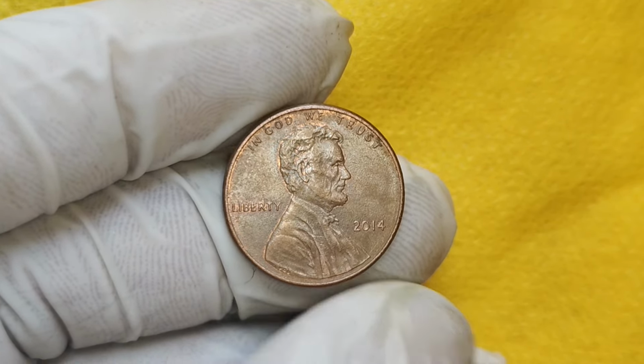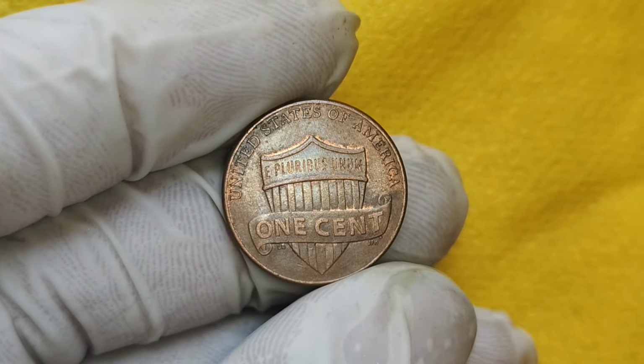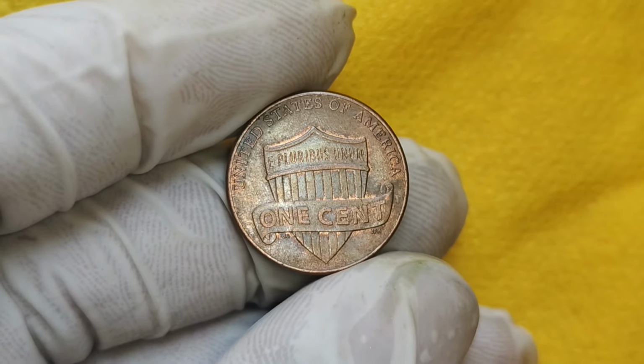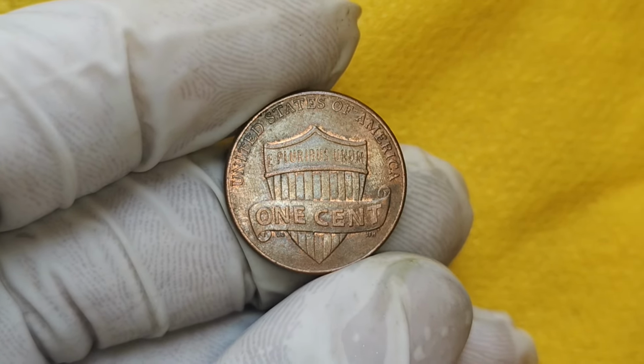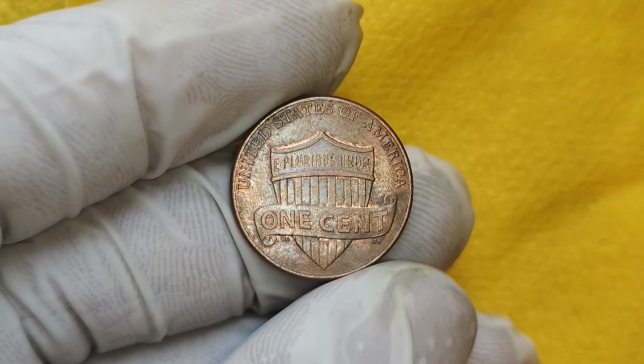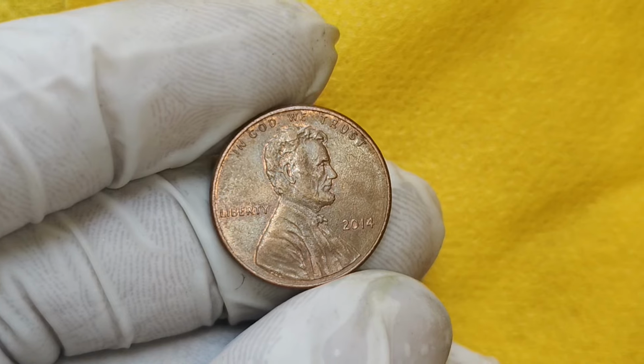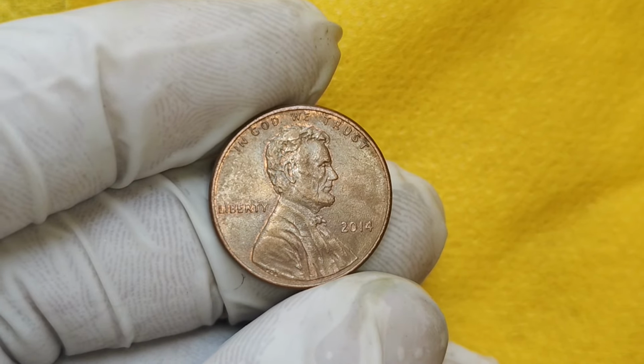In 2014, the U.S. Mint produced millions of Lincoln pennies, just like they do every year. But a tiny mistake, a missing mint mark, turned one of these everyday coins into a millionaire maker. Normally, pennies minted in Philadelphia don't have a mint mark, but there was something special about this one that made collectors lose their minds and their wallets.